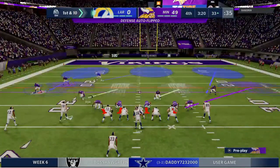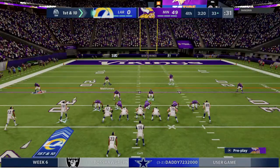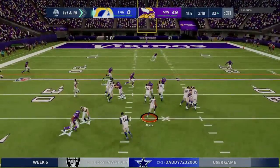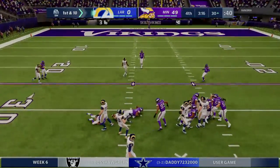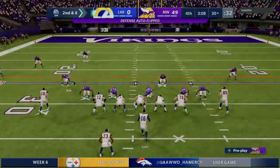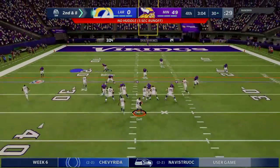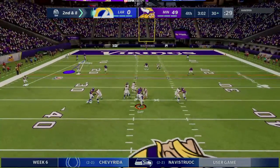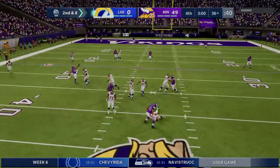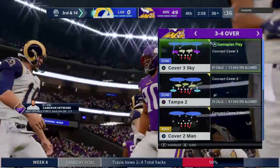So the big play changes the complexion of things. Here's 1st and 10 just outside the 30. From the shotgun, here's a give to Akers. And only able to get 2 here. Stopped at the 30. Give him a couple on the carry there. 2nd and 8. From the 30 on 2nd down. Goff under pressure, and down he goes. They sack him back at the 36.